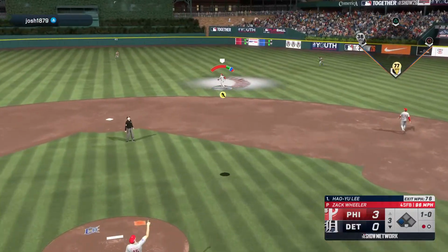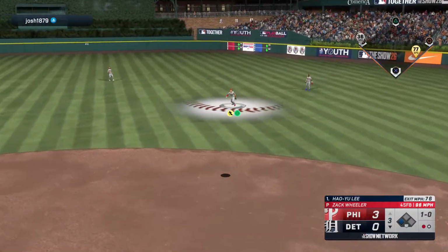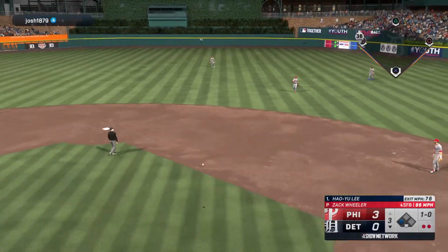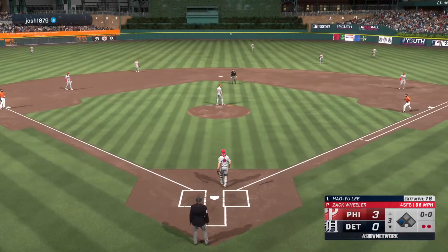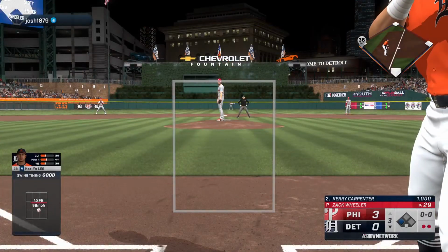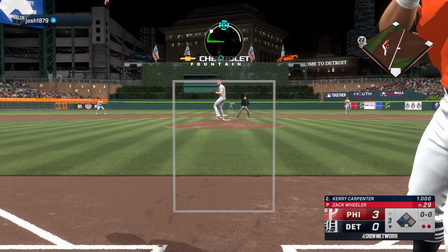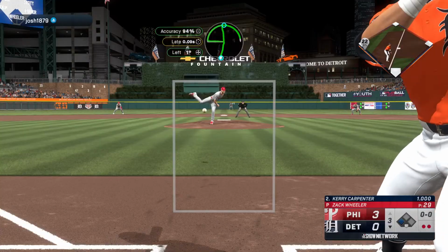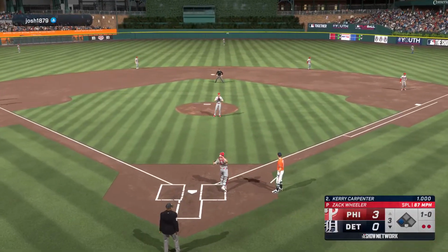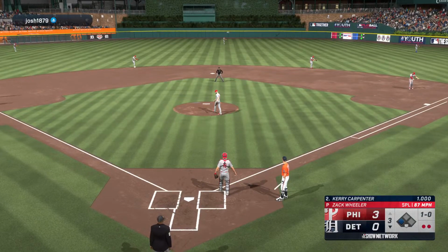Out towards right center field. Settles under it. Takes it in for the out. This one in the dirt. No advance. Good job behind the dish.